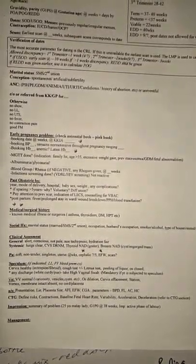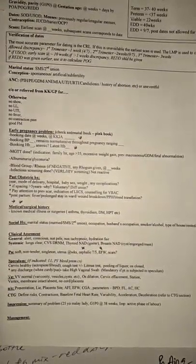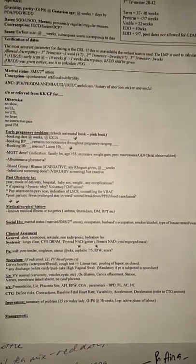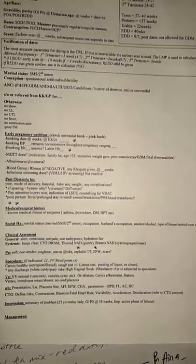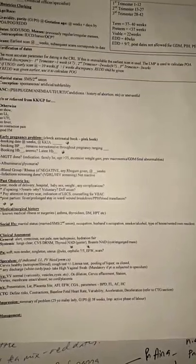Let's go to the medical surgical history. Any known medical illness or surgeries like asthma, thyroidism, diabetes, hypertension, etc. Social history, what's the marital status? They're married, single mother or second union. Occupation, husband occupation, smoker, alcohol, type of house, rented or own residence. Okay, that's about the history.